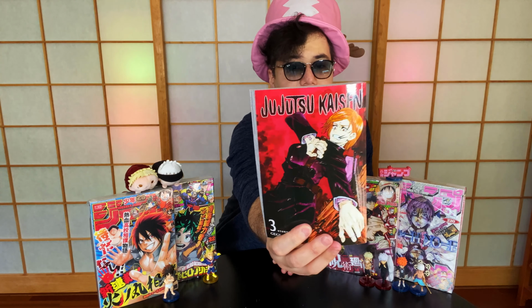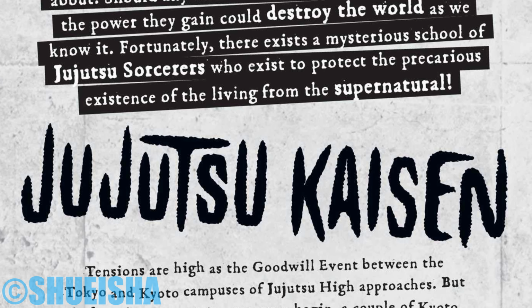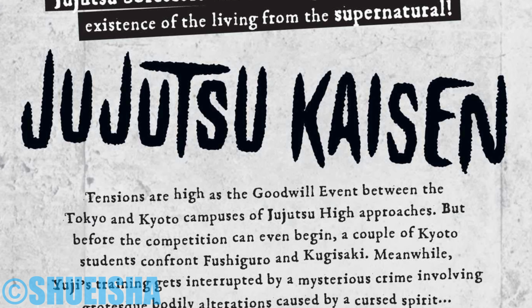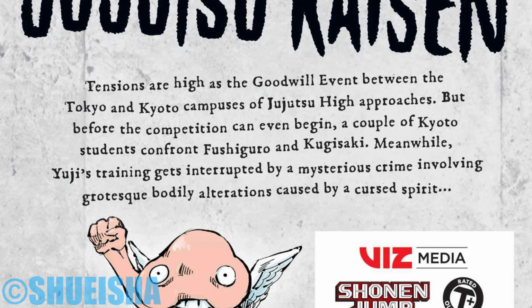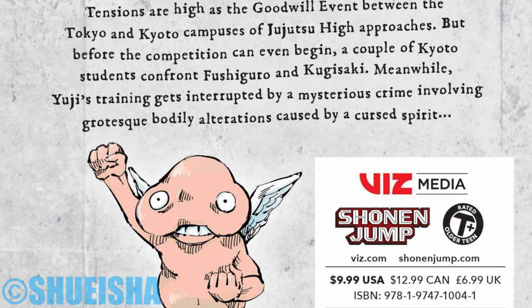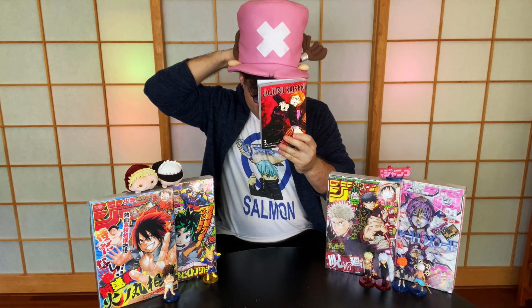So with volume 3, let me just go ahead and read the little back synopsis here for you. Tensions are high as the goodwill event between the Tokyo and Kyoto campuses of Jujutsu High approaches. But before the competition can even begin, a couple of Kyoto students confront Fushiguro and Kugisaki. Meanwhile, Yuji's training gets interrupted by a mysterious crime involving grotesque bodily alterations caused by a cursed spirit. That's pretty good if I say so myself.